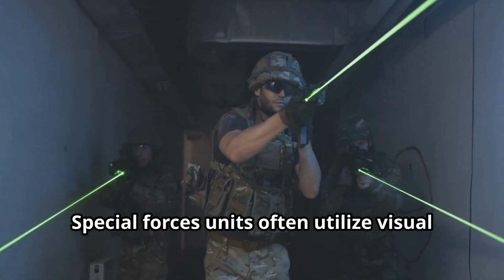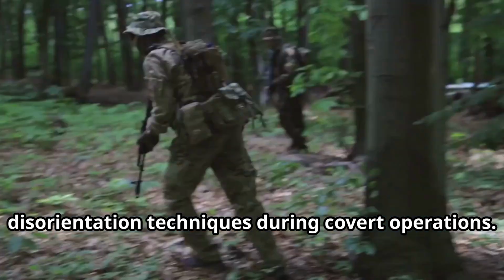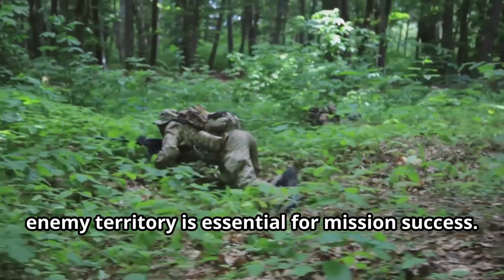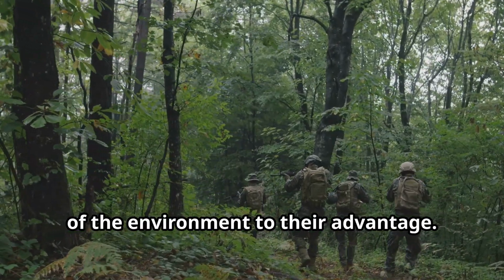Special Forces units often utilize visual disorientation techniques during covert operations. Their ability to move undetected through enemy territory is essential for mission success. They are trained to exploit every aspect of the environment to their advantage.